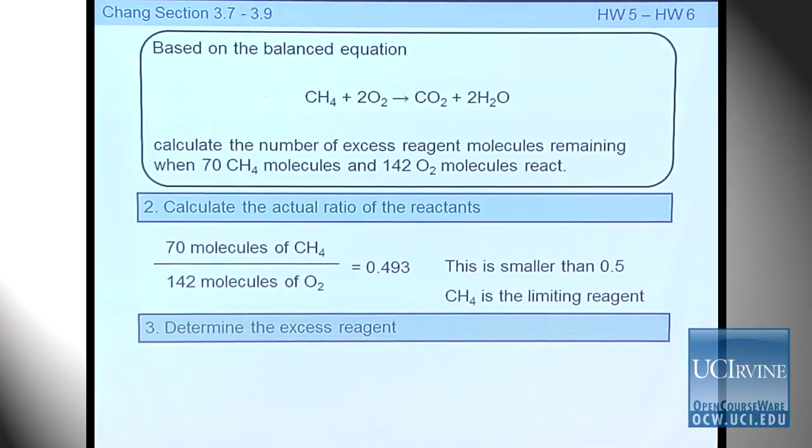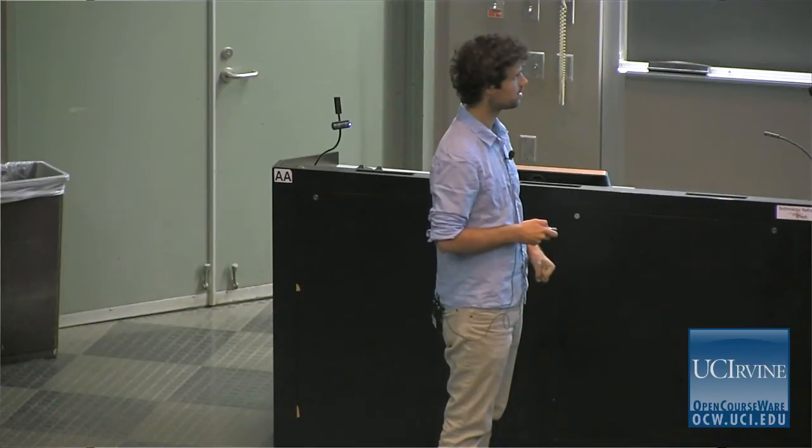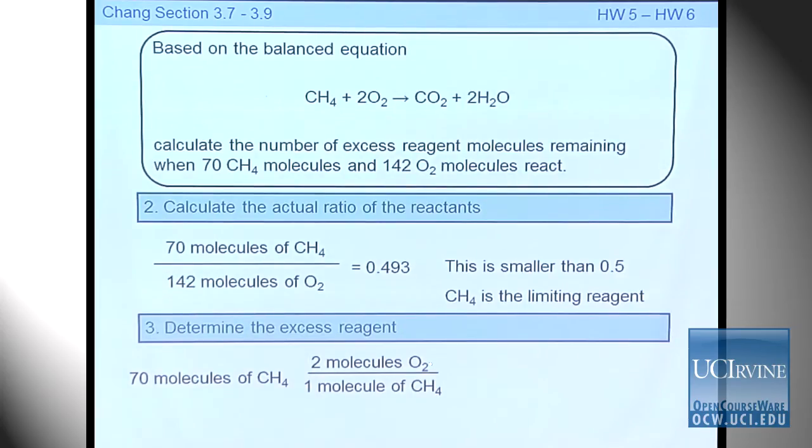Okay, so how many molecules of oxygen did react? Same kind of calculation. 70 molecules of methane were there. That's the limiting reagent. I will convert the number of reactive methane to the number of reactive oxygen through the mole ratio. Okay? Two molecules of oxygen for each one molecule of CH4. That's what the equation says. That's the ratio between the two. For each one molecule of methane, I need two molecules of oxygen.